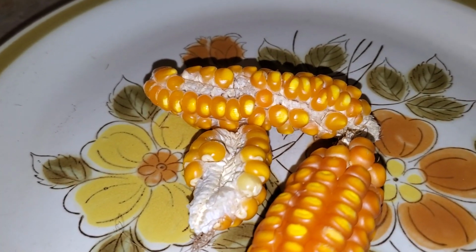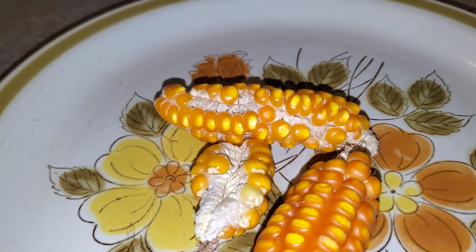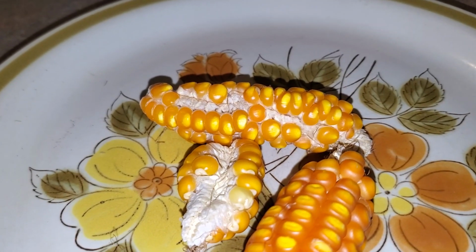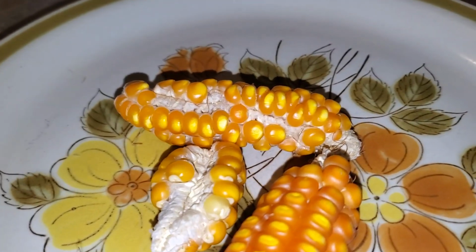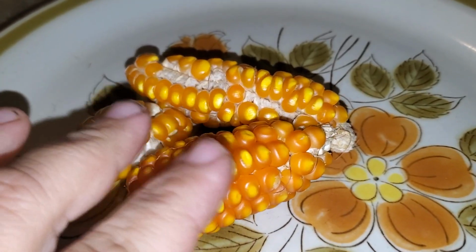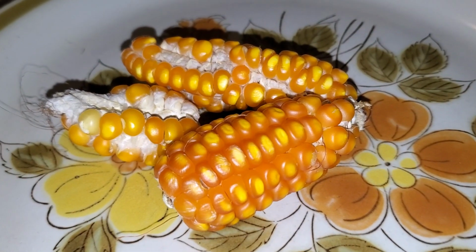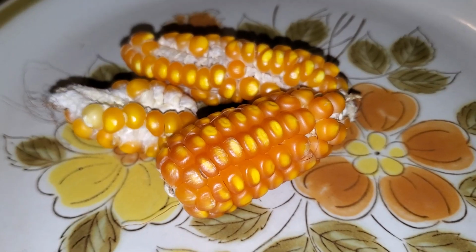And each stalk will grow 4, 5, 6, 7, 8, 9, 10 little ears of corn. Every growing node on that stalk produces an ear of corn. And it's just a little baby corn. If you let it grow, it becomes a popcorn. But if we could possibly cross it into something like this, that would be amazing. The productivity could be really awesome. But we'll go from there, guys.